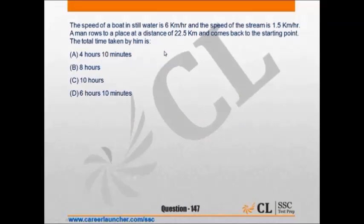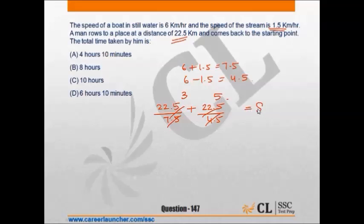The next question is, the speed of a boat in still water is 6 km per hour and the speed of the stream is 1.5 km per hour. A man rows to a place at a distance of 22.5 km and comes back to the starting point. The total time taken by him is. The speed downstream will be equal to 6 plus 1.5, that would be equal to 7.5. The speed upstream would be equal to 6 minus 1.5, that is equal to 4.5. So the total time taken will be 22.5 upon 7.5 plus 22.5 upon 4.5. This gives us 3 hours and this gives us 5 hours. So the total time taken is equal to 8 hours. So the correct option is option B.